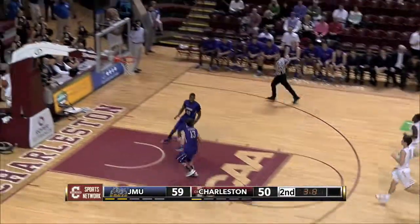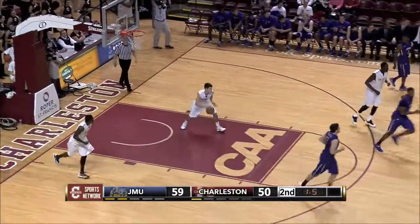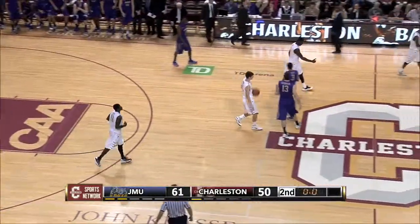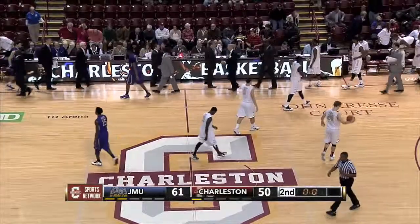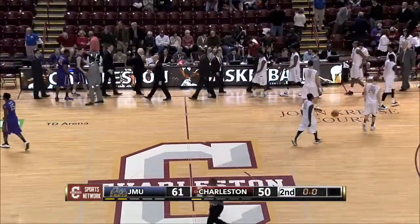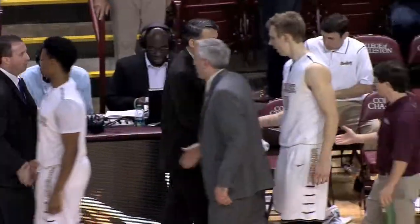But now back on the other end, Vidanovic with the layup. And that will do it. James Madison improves to 9-6 on the year, 2-0 in conference play, as they come into TD Arena here in downtown Charleston and win it by 11, 61-50.